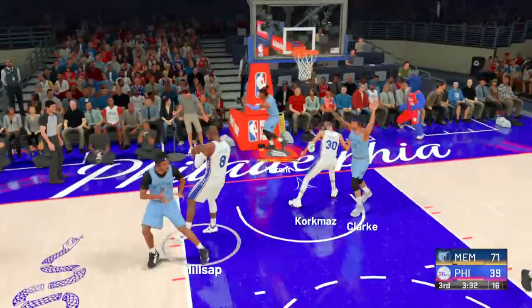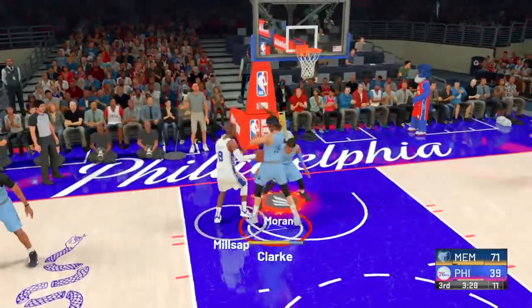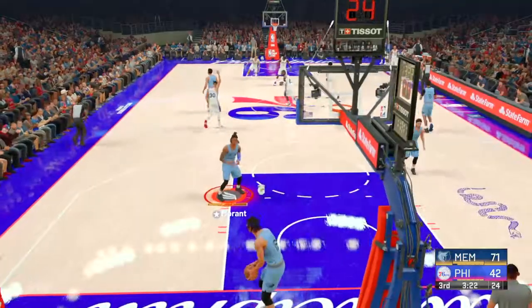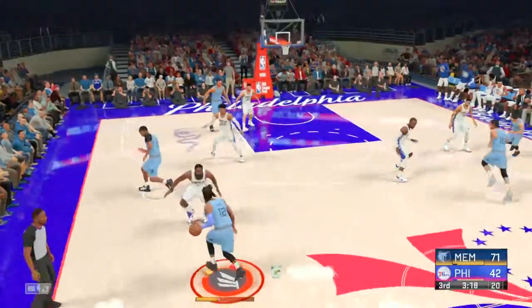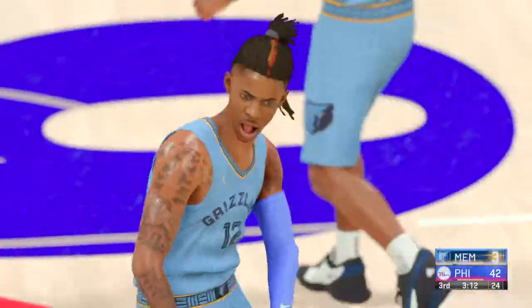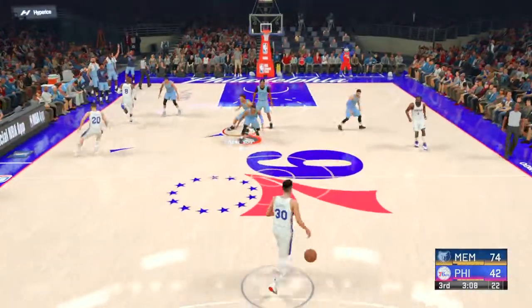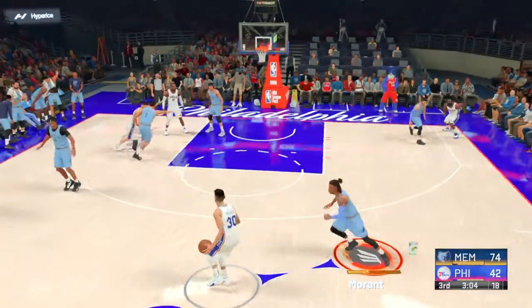Korkmaz. Oh, and he blocks it off the glass. Wow. And he recovers it. Takes a 3. That's good. And it's Millsap with the assist. Korkmaz has got 8 points. And Millsap is a team player, someone who is very willing to make the right pass to an open teammate. Buries it from three-point range. Nothing better than a hustle play like that. It gets the whole team amped up, sets the example for everyone.